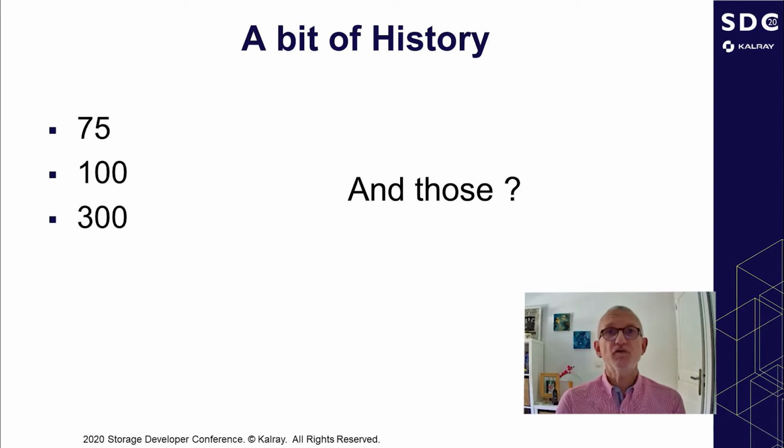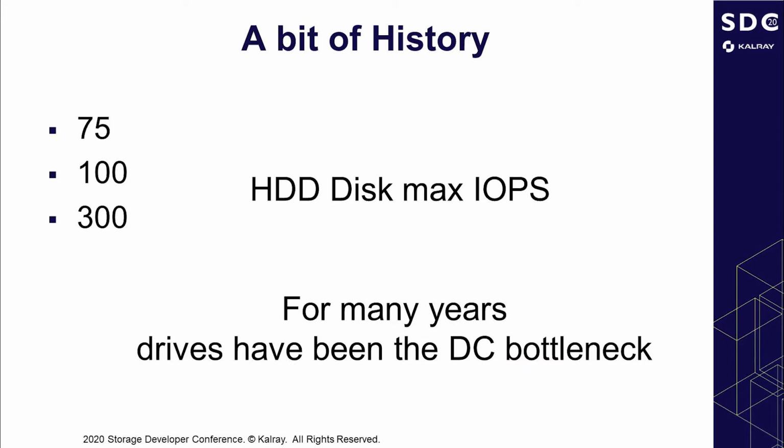Let's continue. What about those numbers? Do you recall them? Smaller ones, but another interesting history here. Those numbers are the max IOPS. 300 IOPS were the max number of IOPS for 15K RPM SAS drives, right? 300 IOPS. And guess what happened? Those drives had tens of milliseconds of response time while applications were demanding millisecond response time. I remember releasing SAP applications where the best was around 2 to 3 milliseconds to get a satisfying installation.